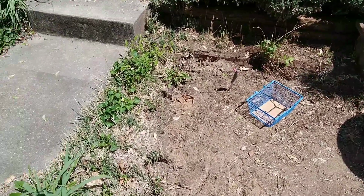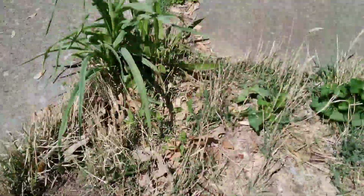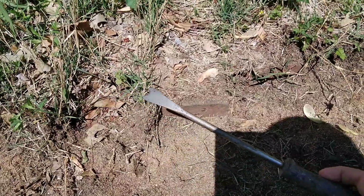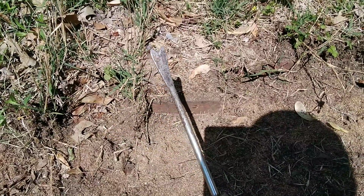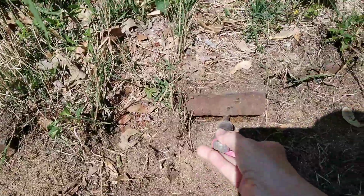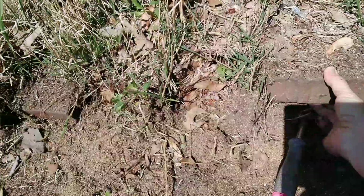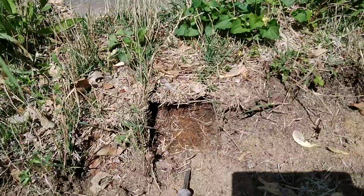And what I'm having to do now is just redo that for the second time because stuff gets in. So here is a garden tool generally used for digging out weeds. And what I've been doing is sliding it under the block and levering the block up gently and getting my fingers under it and pulling and getting the block out.